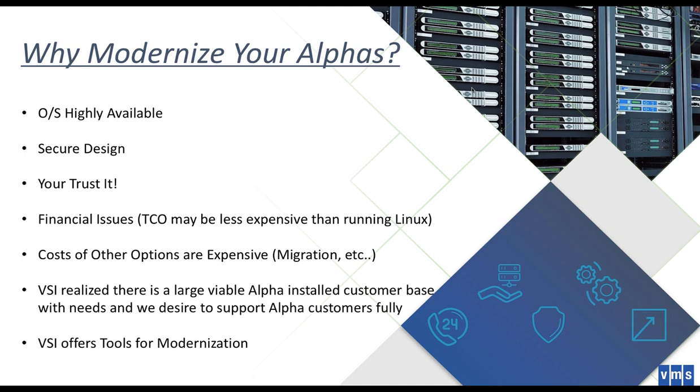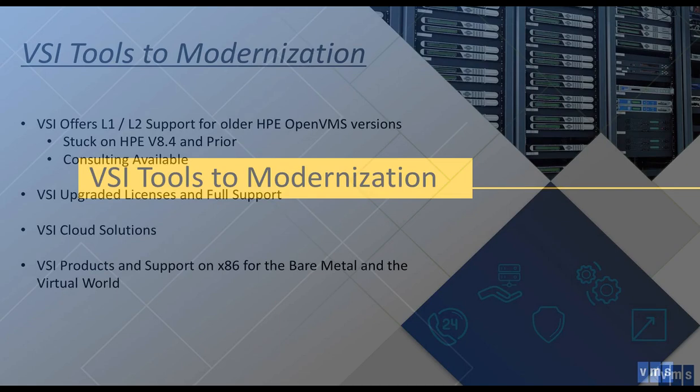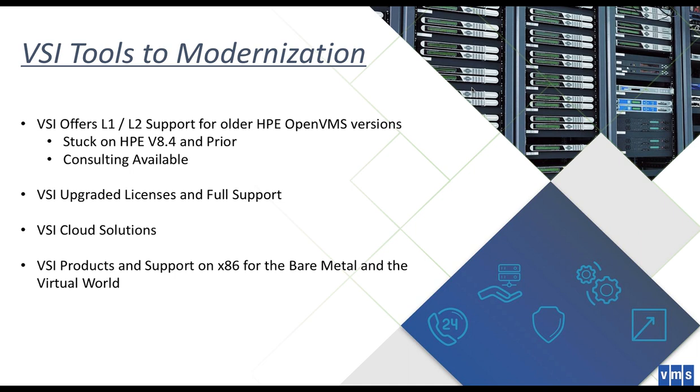And we also offer various tools for modernizing your Alpha systems. Some of those tools include the ability to gain L1 and L2 customer service level support for your older HPE systems. We realize that many customers may be stuck on HPE version 8.4 and prior due to various reasons. We want you to know that we're here to support you. We're also here to tell you that we can help you through consulting being available to help you through any of these issues and any problems that can lead you to a path forward.